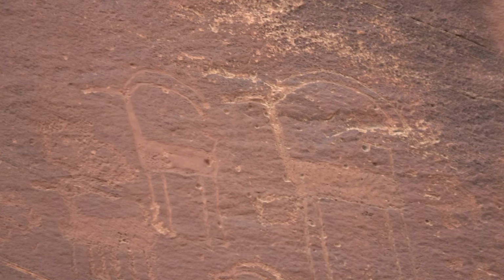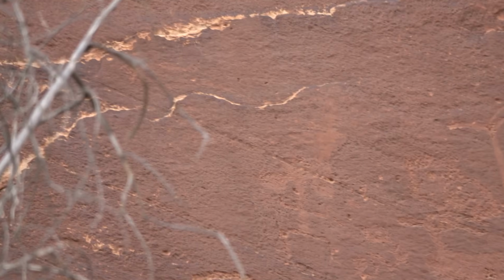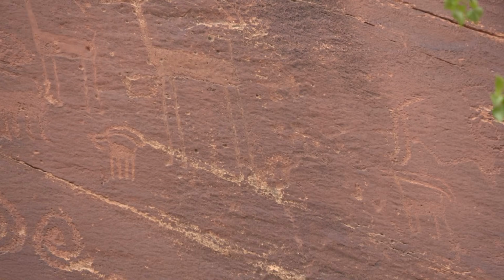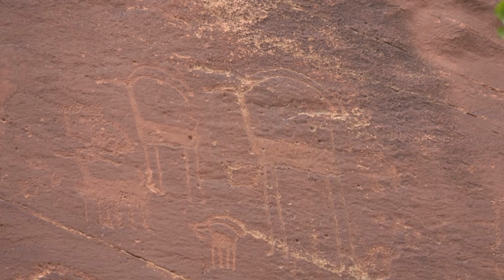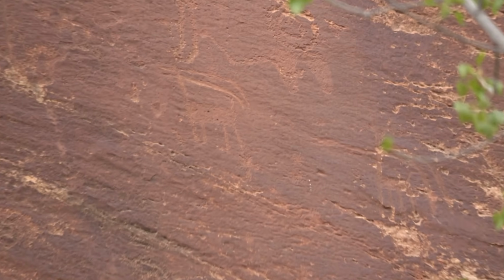That's not normally the style. So that could be a different people. Many different peoples came through and inhabited this area, crossed over. But that is interesting to see, these big, old, long-legged bighorn sheep. Really gangly looking.